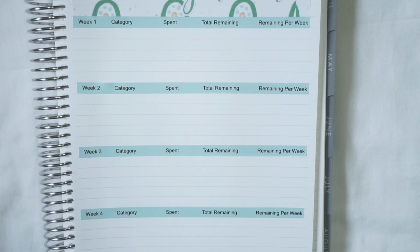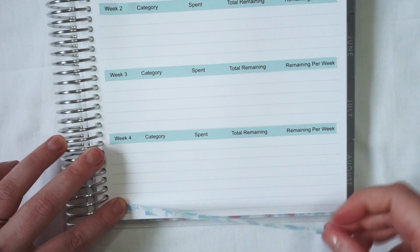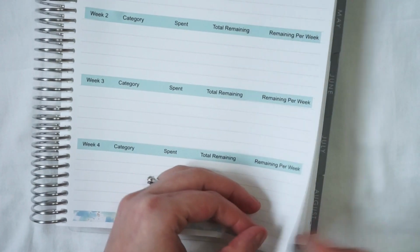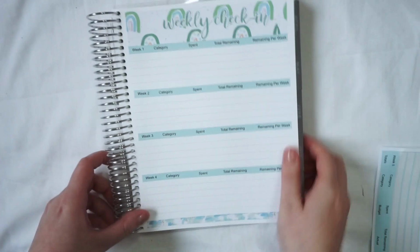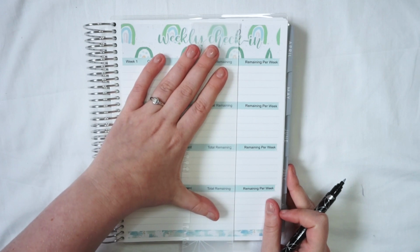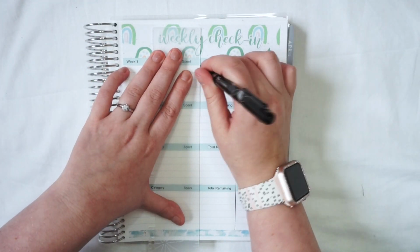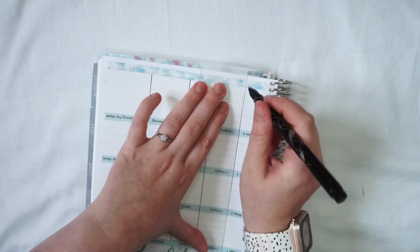I'm just going to get some patterned washi to just place at the very bottom. Kind of went a bit off at the end. Perfect. So let's very quickly put in all of our lines. Does anyone else find it really hard to keep their lines straight, or is that just me? But something I really struggle with is keeping all of my lines straight.